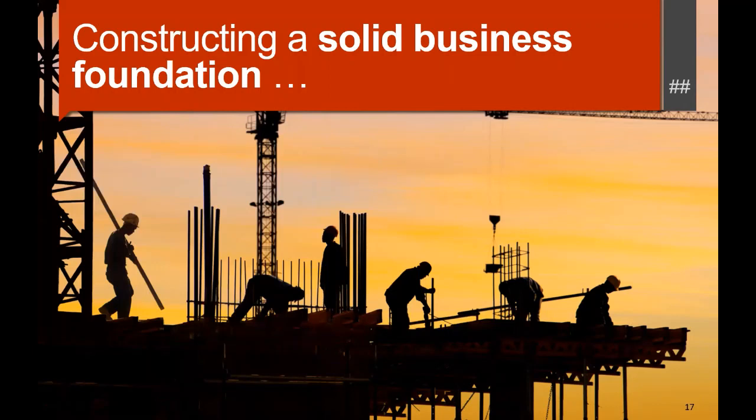manage your time. Role clarity is critical from a foundational point of view in getting your business right, as is an understanding of your financials and the right financial information. So we'll start with financials.